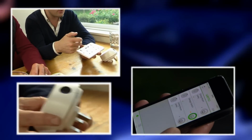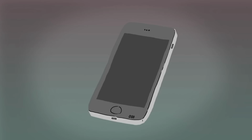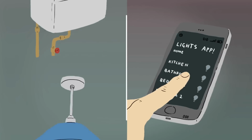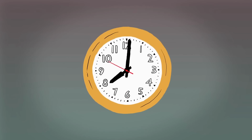But with smart technology coming out all the time, there are now loads of ways it can help run your day. It's morning, and before you emerge from under your duvet, you've already used your smartphone to turn on your heating, lights, and even your kettle. So it's boiled for when you finish your shower.